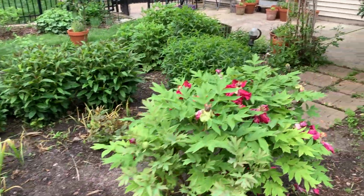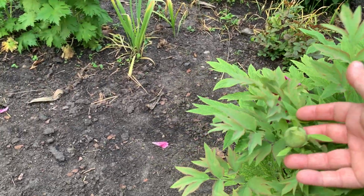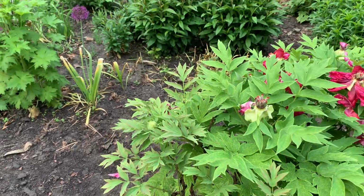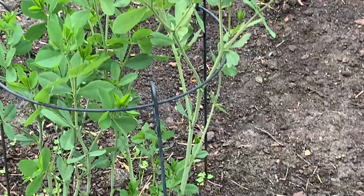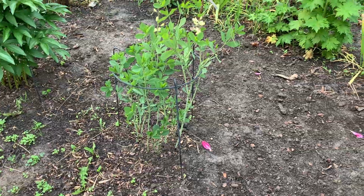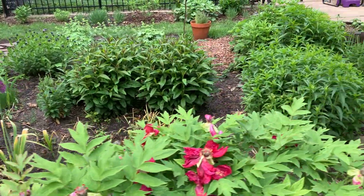Tree peony is done. I love the structure of it. I do have one branch here that was a little late, but it did come out. I thought it was dead, but I'll get another straggler there. This is the not so majestic Baptisia. That is a Proven Winners one. It looked amazing last year, and this year it was meh. I'm leaving it. We'll see what happens.